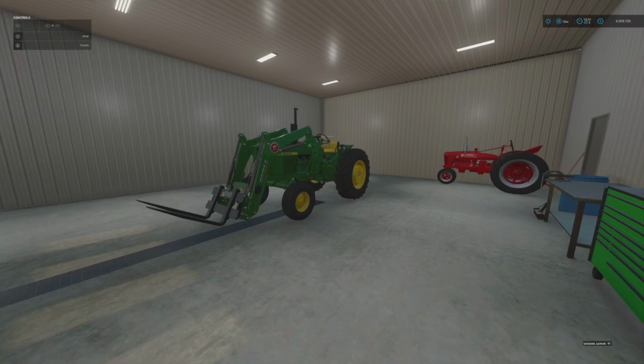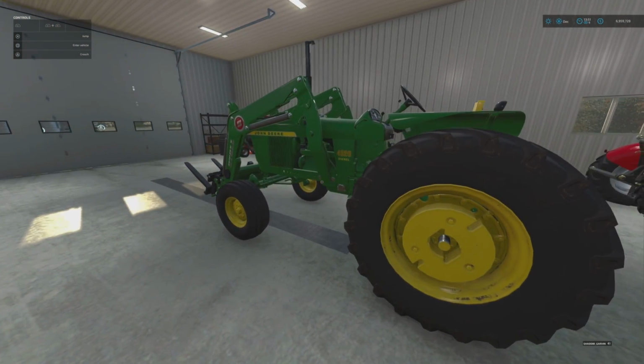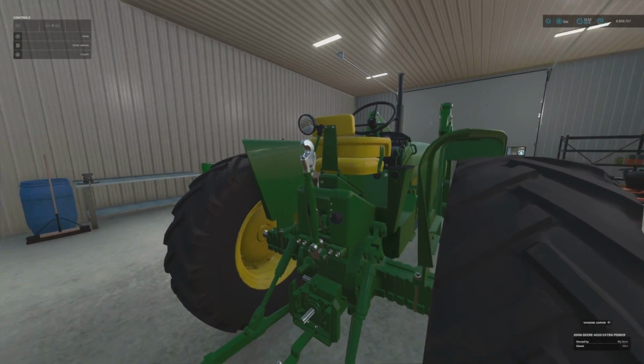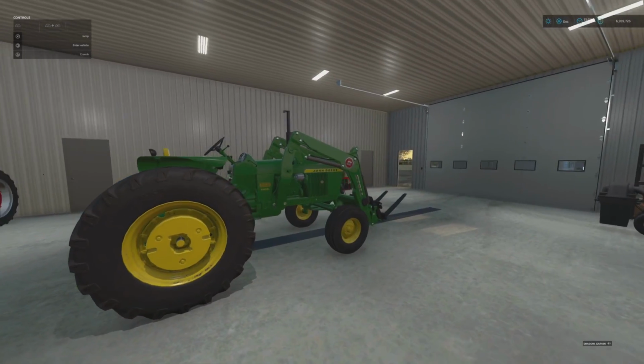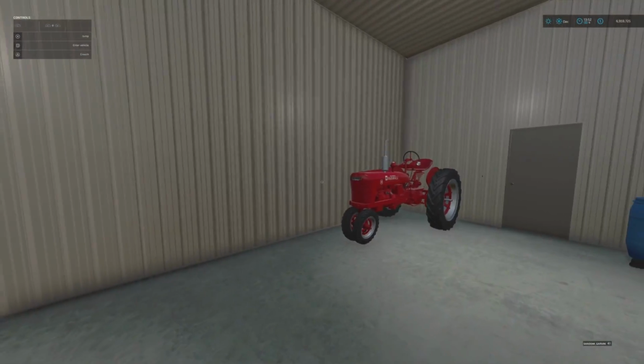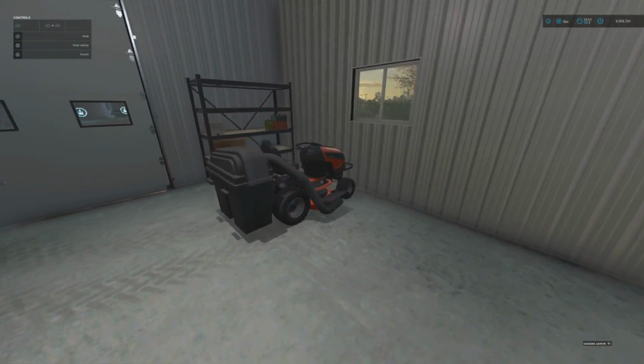Our water tractor is a John Deere 4020 diesel. I also bought this off of those Hilbert brothers. This was the other one's tractor. Got a Massey, a Farmall H, just to play around with. Husqvarna lawnmower.